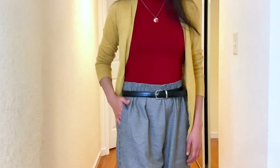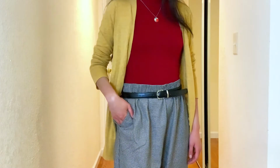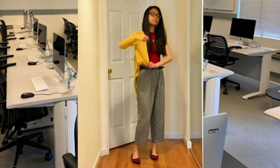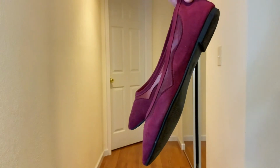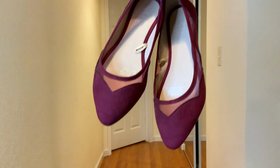Now, since we're dealing with yet again another cold air-conditioned computer room, I've thrown on this mustard yellow oversized cardigan. Unfortunately, it doesn't have any pockets, but it's comfy nonetheless, and this cardigan double acts as your toned down blazer. For shoes, I've opted with flats.